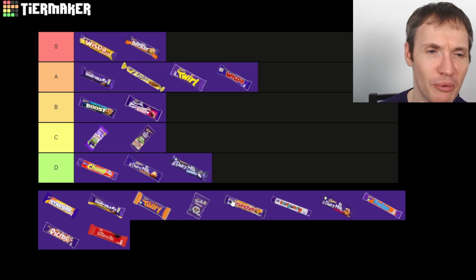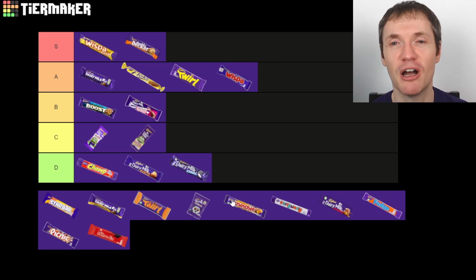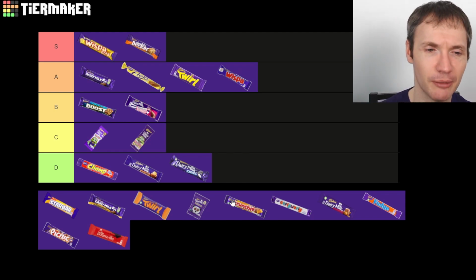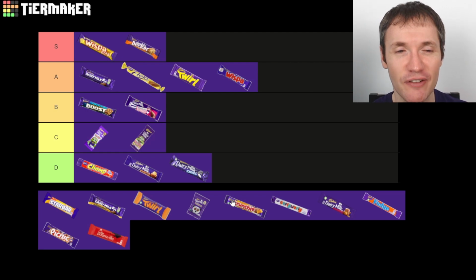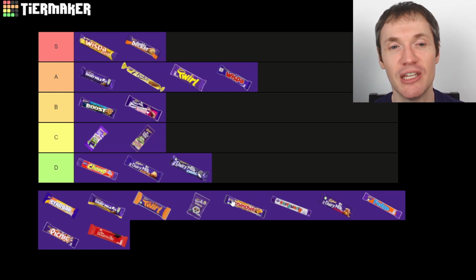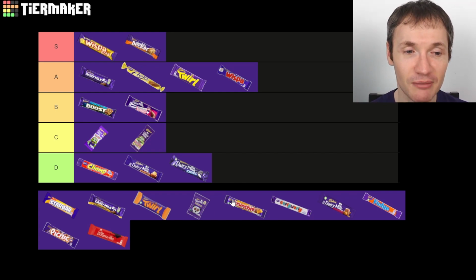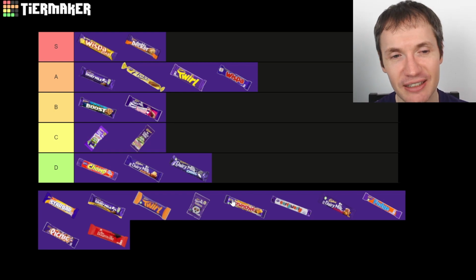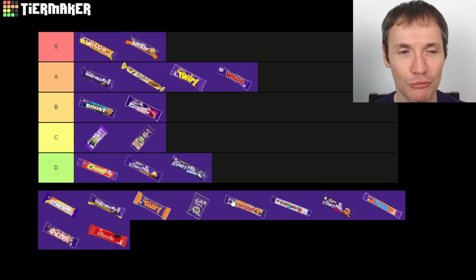So now we mentioned before about the Boost not really having anything similar to it, but we've got the Star Bar, which is basically the same bar, but with peanuts in it. So it's one of those whether you like peanuts or not. I'm not a massive peanut fan, but I'm a bit more into them than I used to be, so I can have them in nuts and things like this. It's okay. I think it's just whether to mark it lower because of the peanut factor than the original Boost.